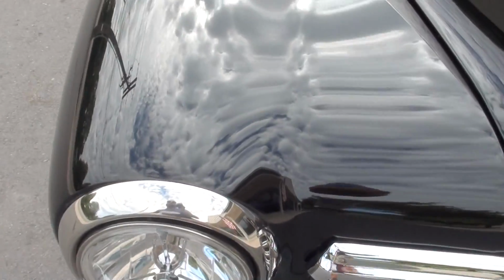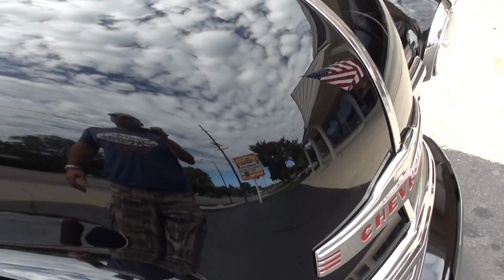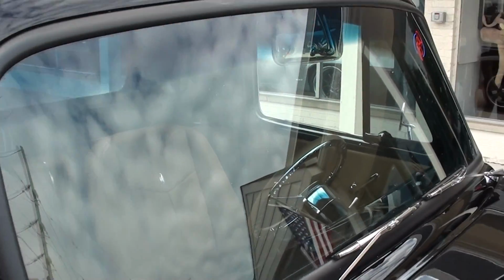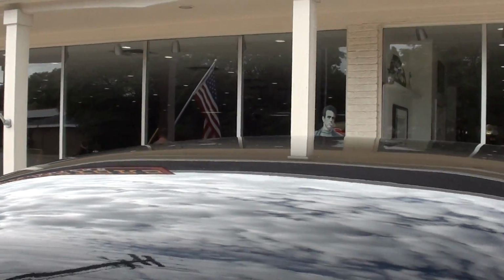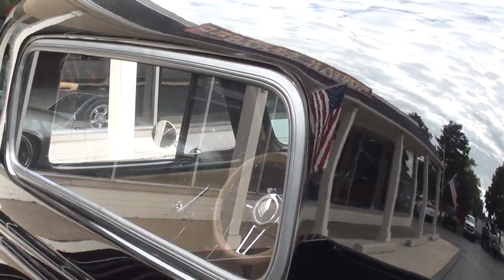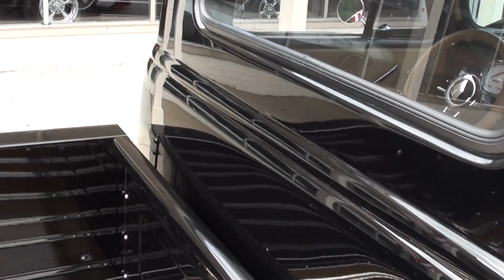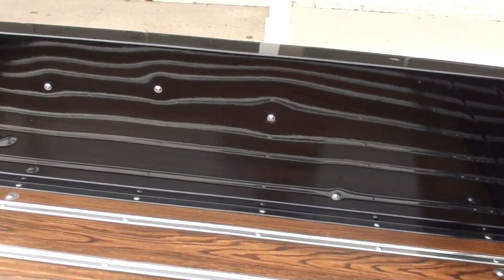And like I say, just a healthy 383 stroker motor in it, but just a killer truck, guys. It's got gorgeous paint on it. Got a great look, man. Sits good. This is on a stock frame with a Mustang II front suspension, and then it's got a 4-link rear suspension. But really beautifully done. It runs and drives excellent, guys. We drove it down there. We drove it up here. Just a good truck, man.